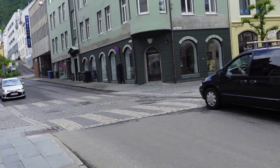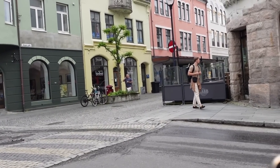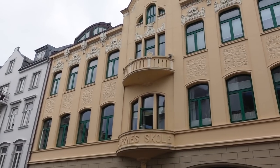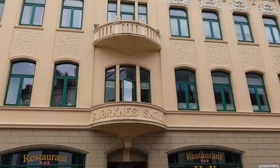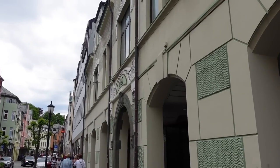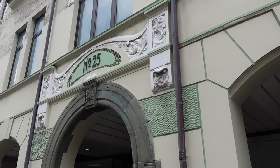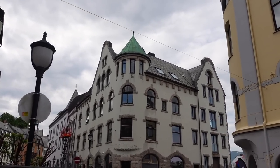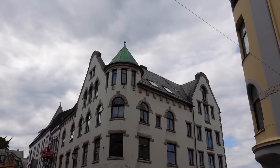So the next bit, it tells you to go to Kongens Gate, which I think is this street here. Some beautiful examples of Art Nouveau architecture. So we've got number 28 here, which is inspired by Central European Art Nouveau, and then we'll show you number 25. And this is very different. This is inspired by Old Norse design, taking inspiration from stave church buildings in Norway. And this building's different again. This is Gate 21, inspired by Norwegian dragon style, drew its motifs from the Norwegian Viking period.